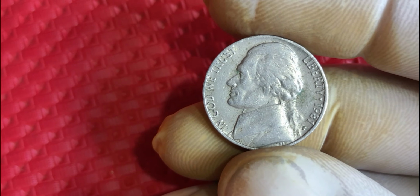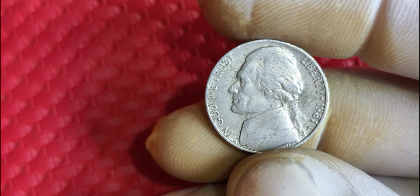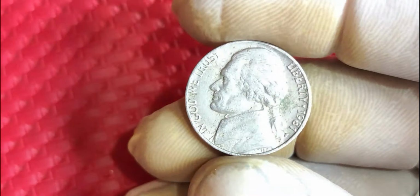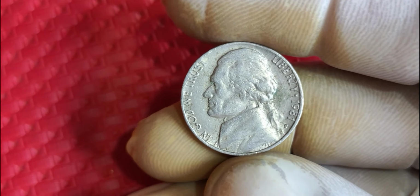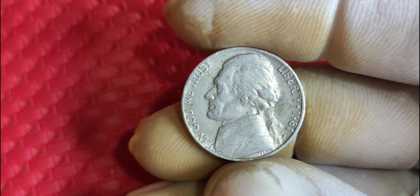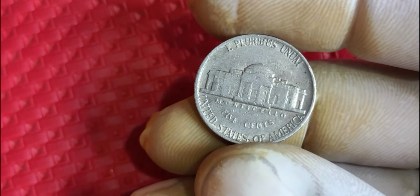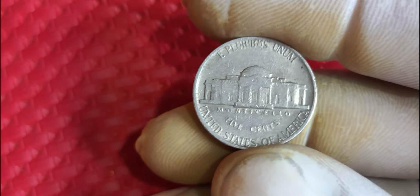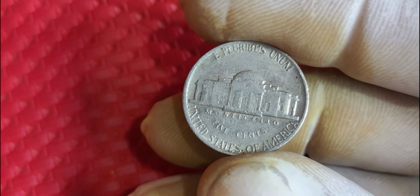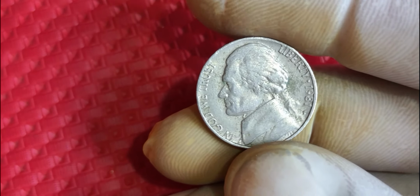Collectors are constantly searching for coins that have these imperfections because they're so scarce, and that's what drives the price through the roof. Now, before you get too excited and start thinking you're sitting on a goldmine, let's talk about grading. The condition of your coin plays a huge role in determining its value. Coins are graded on a scale from 1 to 70 by professional grading services like PCGS or NGC. The higher the grade, the more perfect the coin, and the more valuable it becomes.